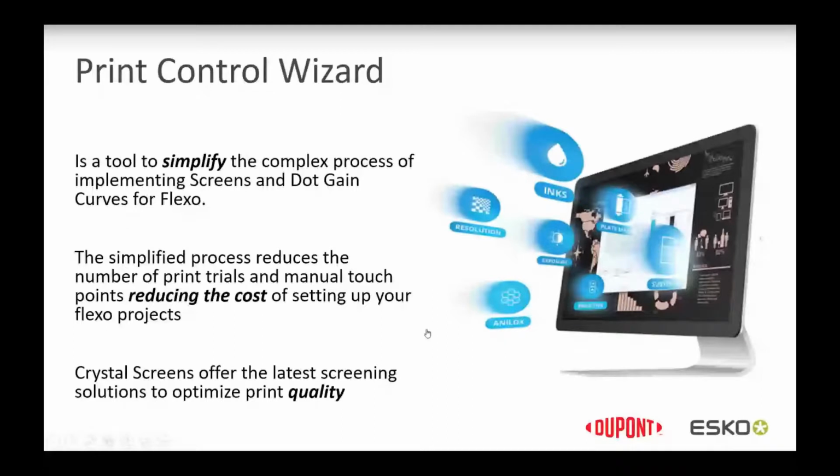Now, I'm going to talk about the other part of Print Control Wizard, which is the advanced screening technology. This is really where our latest and greatest screening technology lives. We call that Crystal screening, addressing the challenges of the different markets that we're talking about: labels, flexible packaging, and corrugated. Obviously, today, our focus will be on corrugated.